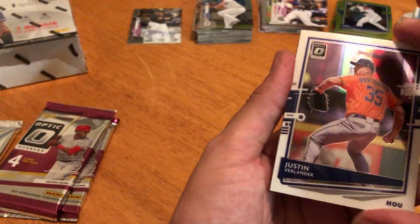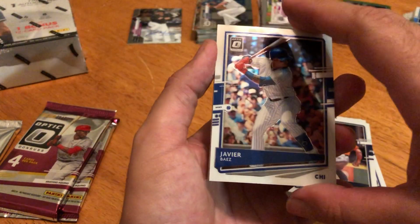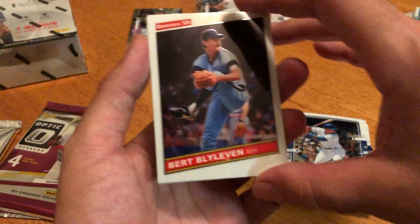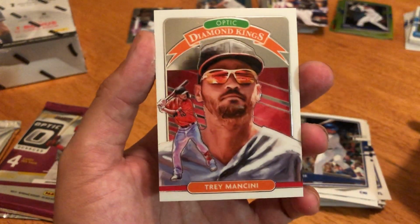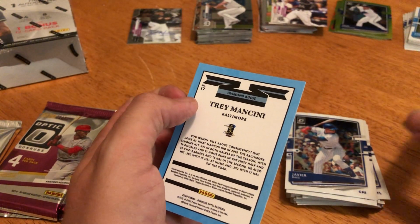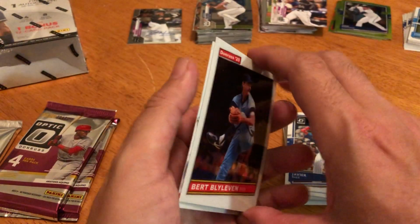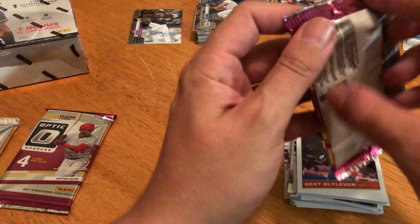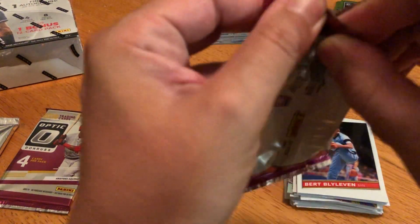Trey Mancini, Justin Verlander, Houston. Javier Baez. Brett Blavlin. This is definitely old school. And Trey Mancini. I'm not familiar with him. Number 17. And he is also from mid-80s. So these older players are from mid-80s. I don't recall most of them, because that's when I was born. That's how old I am.